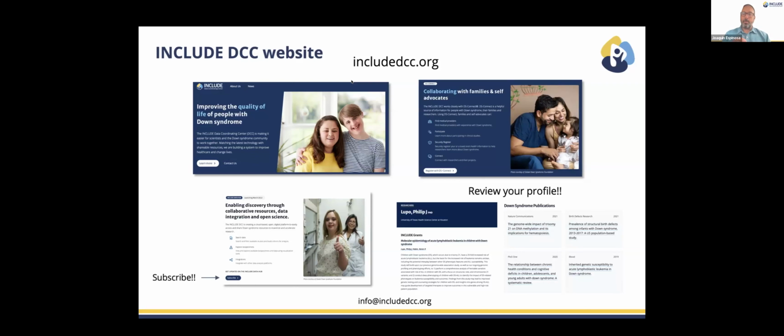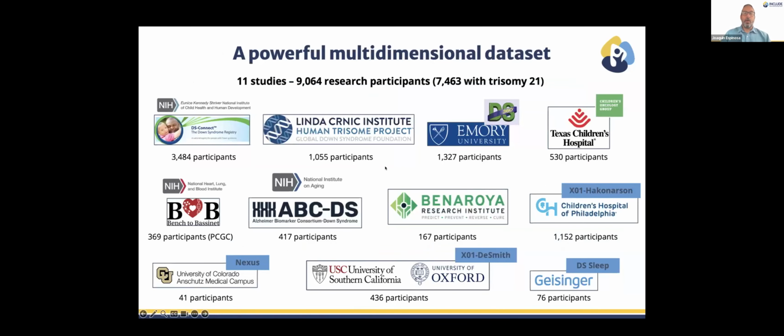Now, you may or may not know that every Include funded investigator, every PI, has a profile in the website. For example, I'm sharing here some screenshots of Philip Lupo's investigator profile. You can see his grants, his publications. Now, we need your help reviewing this because this is populated in a semi-automated fashion. We want to make sure that you like how you're being profiled, that you like the grants. If we are missing any, you can let us know. If there are some Include funded publications that we haven't captured through our method, go ahead and let us know. So please take a look at your profile. And if you have any questions or modifications, you can email us at info@includedcc.org.